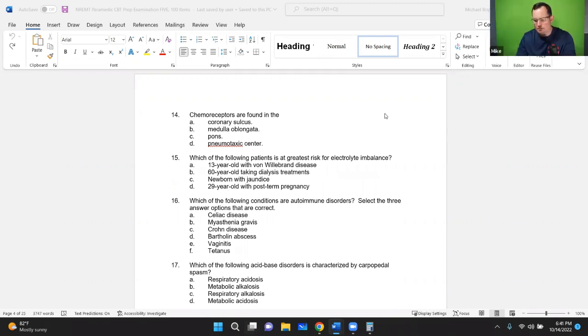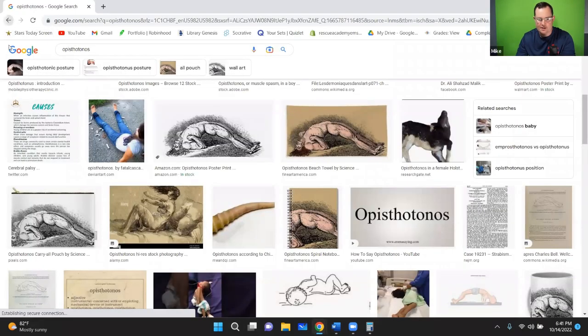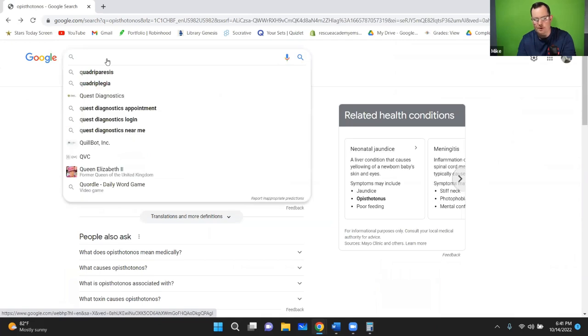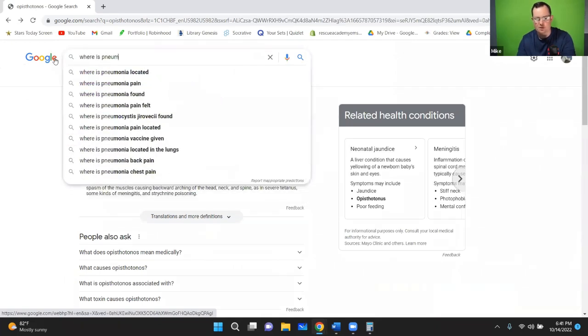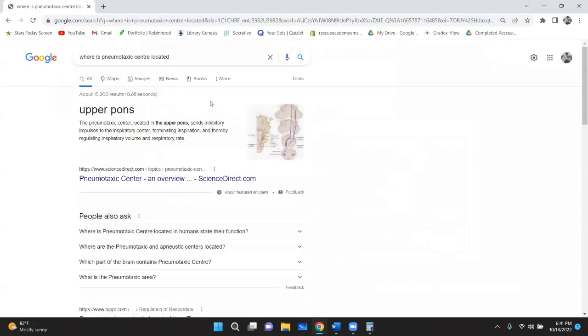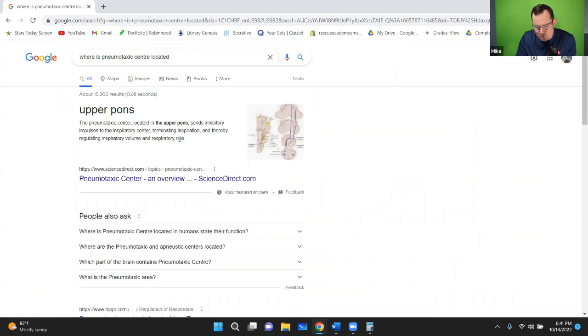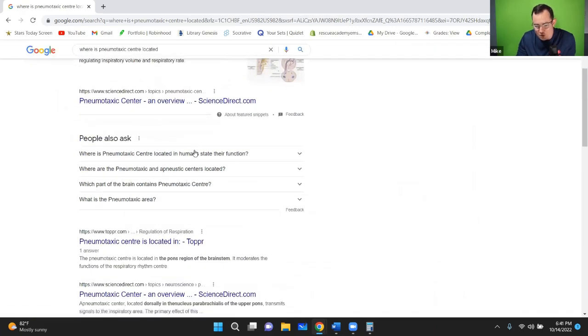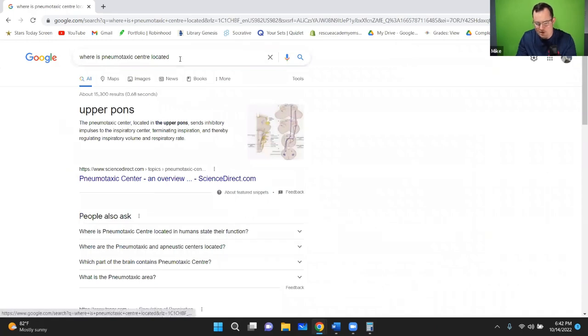So let's take a look. I'm wondering if the pneumotaxic center is located in the same location. Where is the pneumotaxic center? I would have picked that one. That is in the upper pons. It terminates inspiration, thereby regulating inspiratory volume and rate. So that's located in the pons.